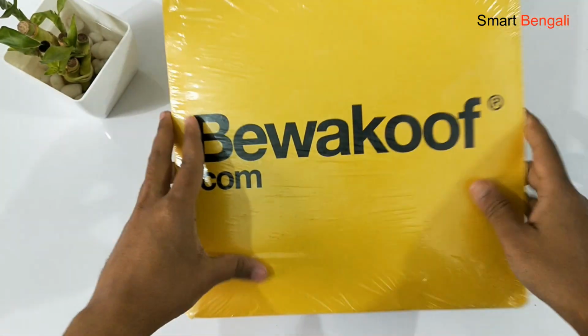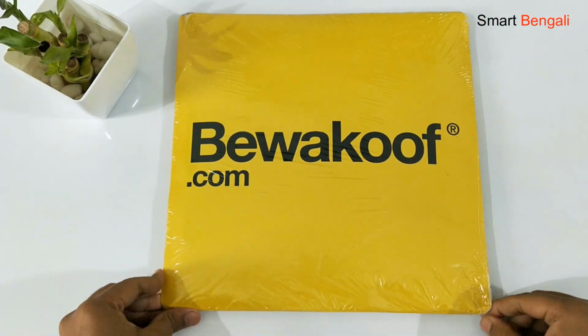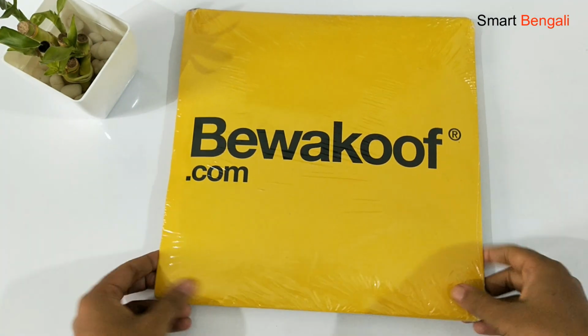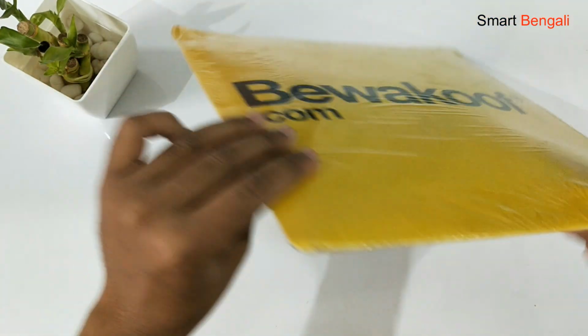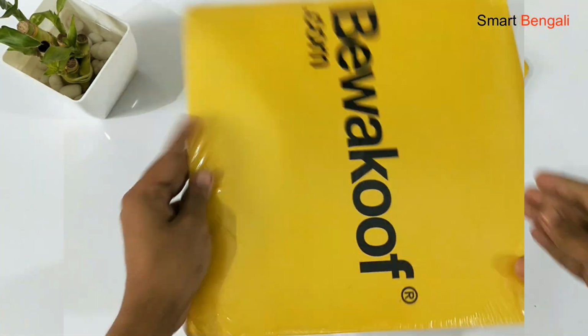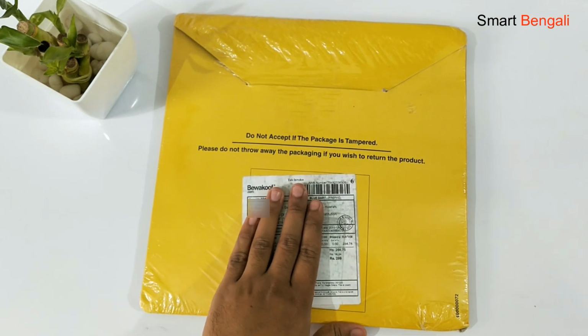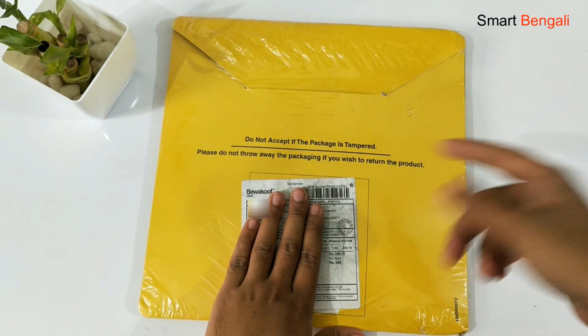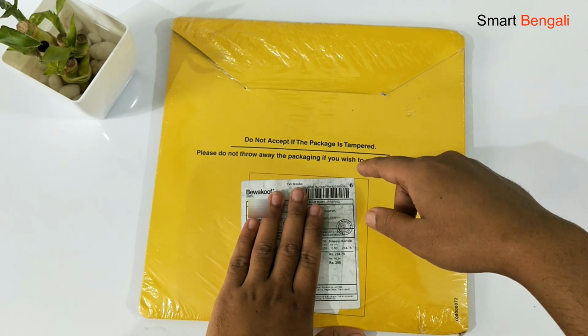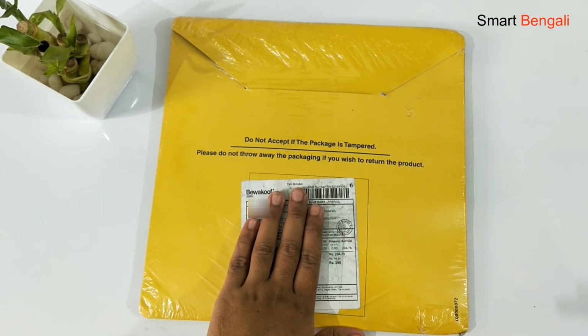This is the package. Seems that they have changed the packaging. Earlier they used to ship via cardboard boxes but now they are using these cool envelopes, which is unique and adds some value to the branding. You shouldn't throw away this packaging in case you want to return your item. They have a 15 days return policy and they will pick up the return shipment from your doorstep.